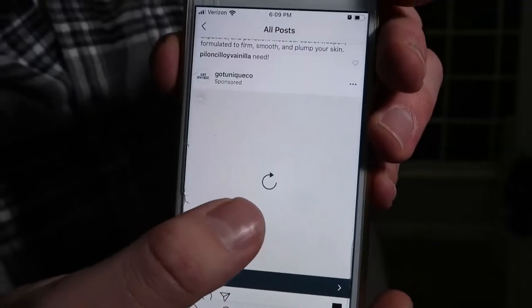Now, let's take a look at this advertisement that convinced me to pay for the product that we got today. Can you see? Great.